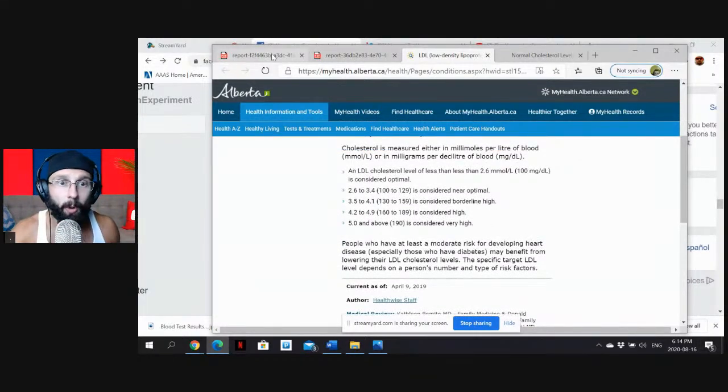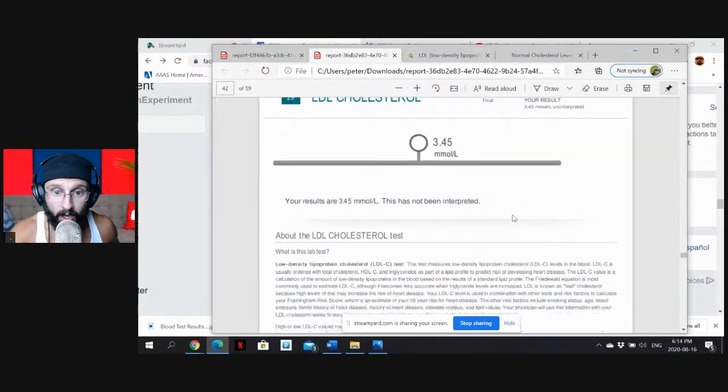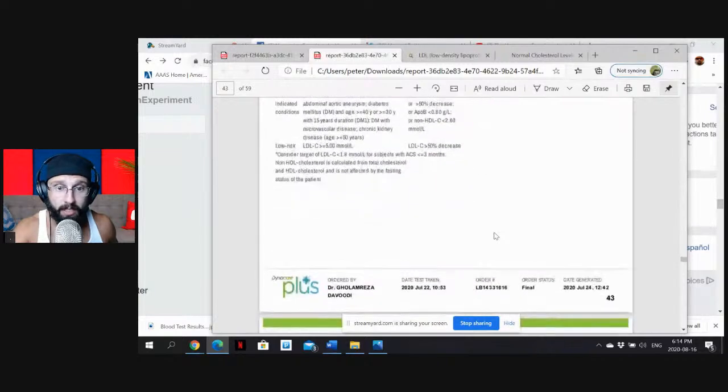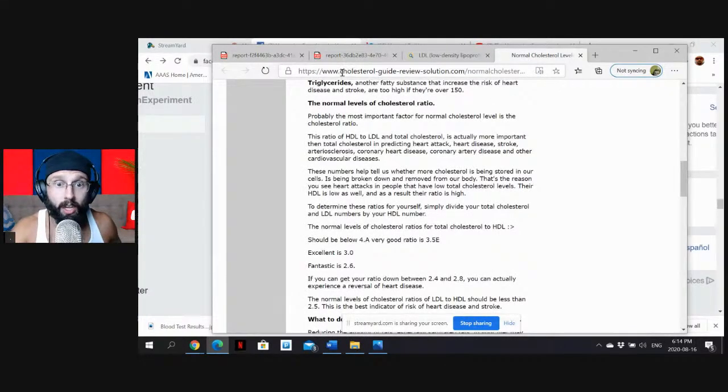Something else, is it in this one to look at? No, not this one. So back to my test results here. The only other uninterpreted data that we had was my total cholesterol to HDL ratio, so the ratio between cholesterol and my HDL levels. If we go over here and scroll down, my non-HDL cholesterol is normal, close to the middle, but still normal. And then we go to 2.5 for my total cholesterol to HDL. Again, here, we don't have an average to compare to. So let's go check here. This is from the cholesterol guide reviewsolution.com.